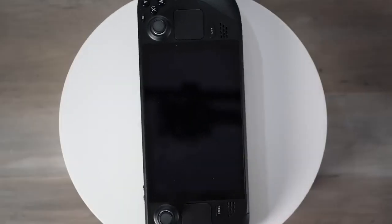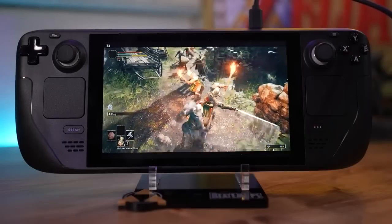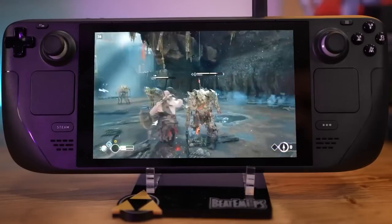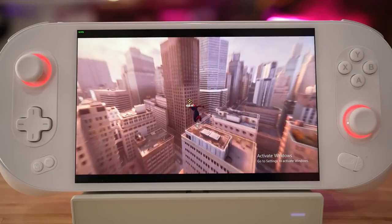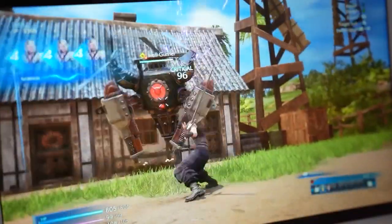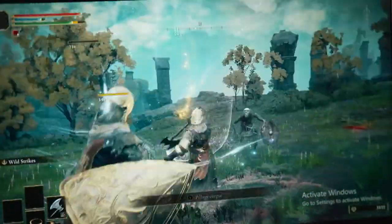The Steam Deck has a 1280 by 720p screen. It's not full HD, which is fine. For a handheld, I've always been okay with that. But this 1920p screen, you're able to play every game in full HD resolution. There's none of that aliasing when you try squishing down a game to 1280. It's really clean and it pops.